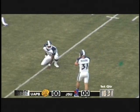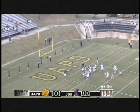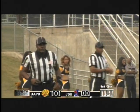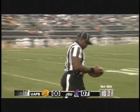Extra point coming up here for Jackson State. Ryan Deasing. Deasing's kick is good. So we'll step aside with our first time out of the game here with 10:31 remaining in the first quarter as Jackson State 7, UAPB nothing. And the Golden Lions will receive the kickoff when we come back in just a moment.